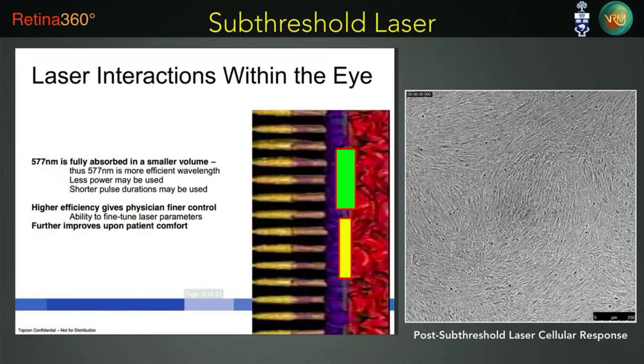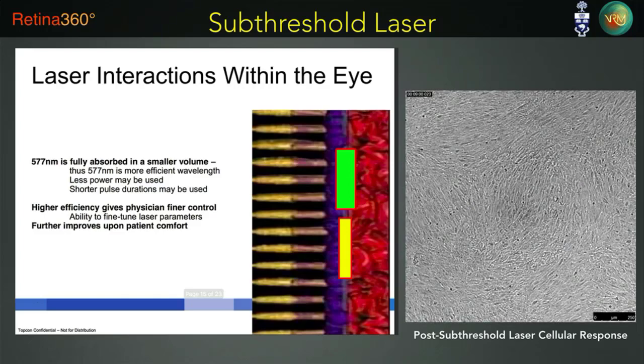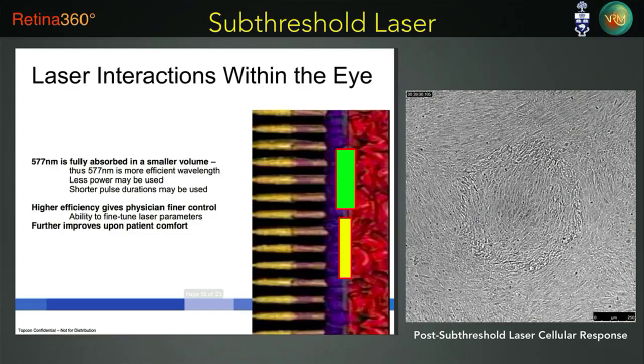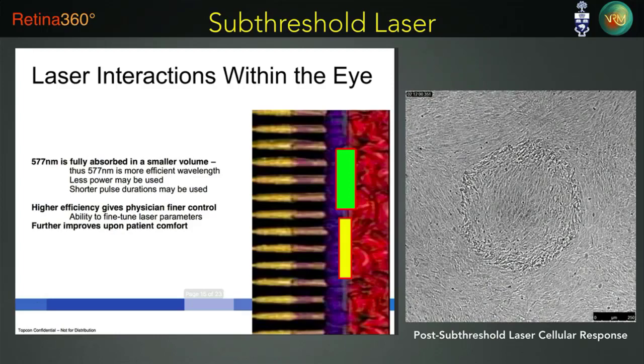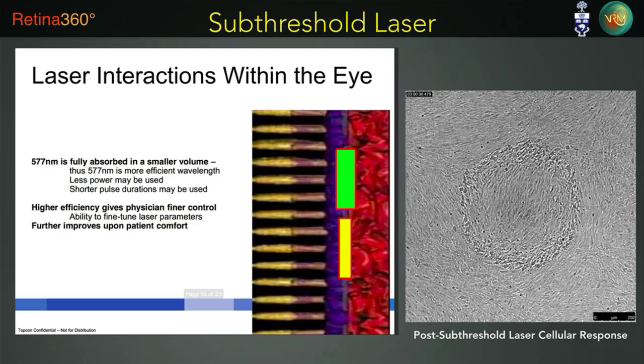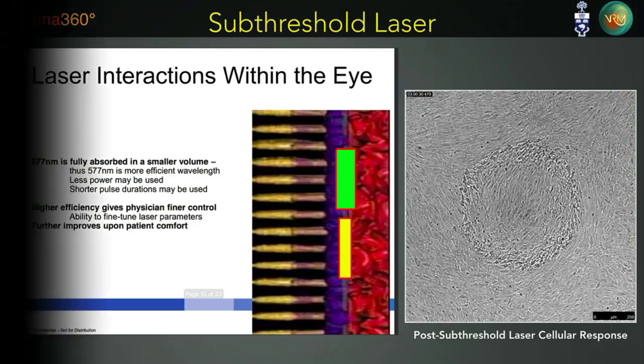So on the far right of the screen here, we're going to see an example in a mouse model of what happens to the retina when a laser is delivered. You'll start to see the laser spot burn, this circular structure forming in front of you here, and you're starting to see the heat shock proteins and the cellular response that occurs in response to a laser treatment. So we definitely know on a cellular level that we are making changes to the biophysiology of the retina in a positive way.